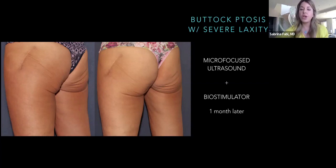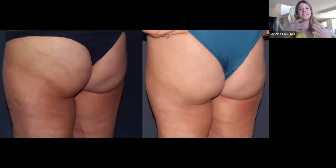She's 60 years old. So with her, I did therapy to kind of lift that skin. And on the same day, I did Sculptra immediately after. And you can see her a month later. She doesn't only have more volume that makes her look more youthful, but also it has improved the quality of that skin. This is a 70-year-old.